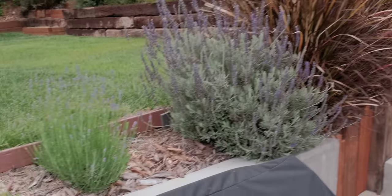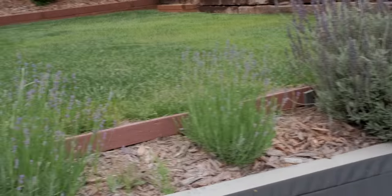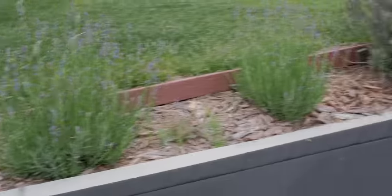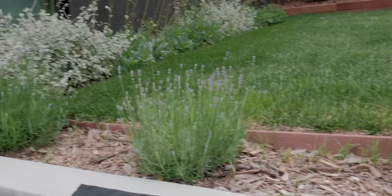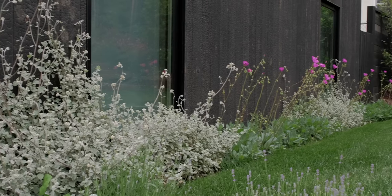My lavender's finally growing in. So stinking cute. This kind of happened overnight. So they used to be like this, and then all of these died. So we replanted them, and now they're looking really cute. And I love how this looks. It's so pretty.